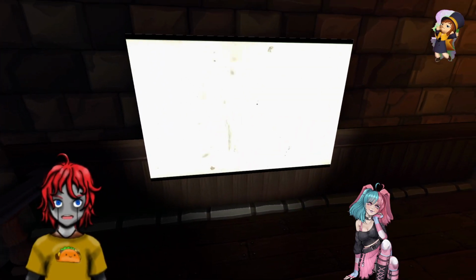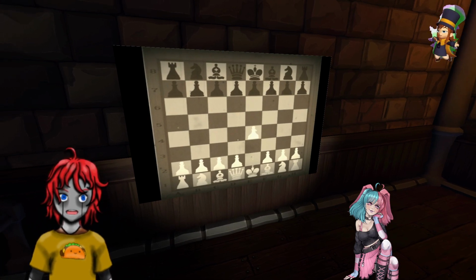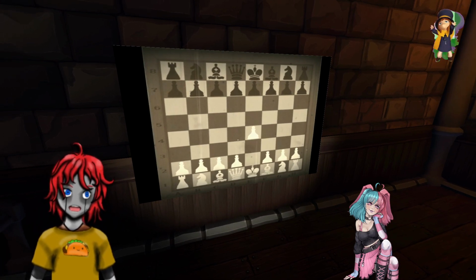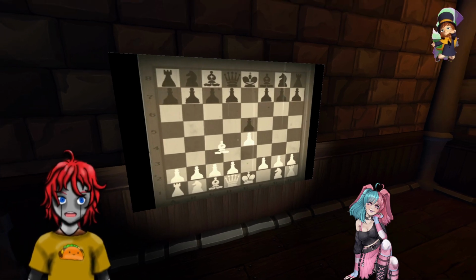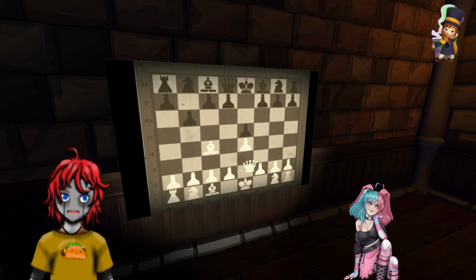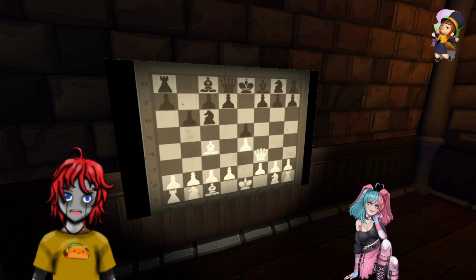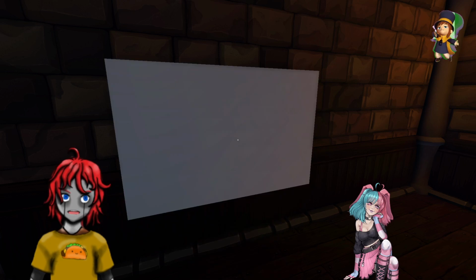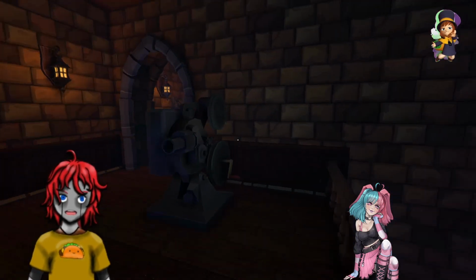Okay, let's see. So, white pawn on the right side two spaces forward. Why is it moving so fast? So, yeah, white pawn, four spaces from the right, goes forward two spaces. Black pawn on the opposite side, mirror image of that, goes forward two spaces to challenge it.